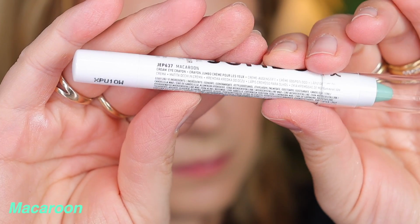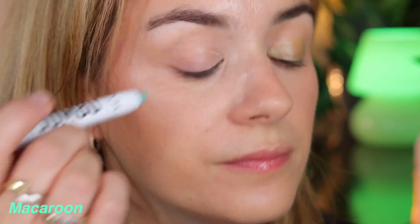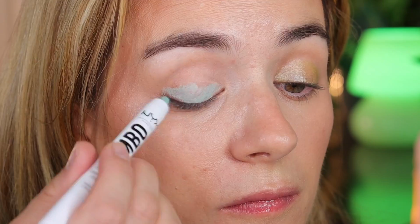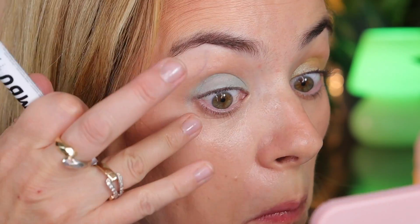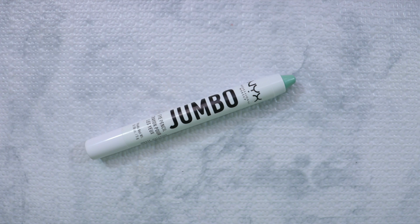The next one I picked up is in the shade Macaroon. So again, the name is just so cute. And you can see how this one performs on the eyelid. It's more of a mossy green with a hint of teal. So it looks like teal on the eyes. And I picked up this one because I love green eyeshadow. And I'm going to swatch this one as well. Yes, so it's just teal. It reminds me of the ocean, the beaches. So beautiful. You can actually pair this together and create a fun look. You can just use the light one all over the eyelid and use this as a liner underneath. You have so many possibilities to use this.